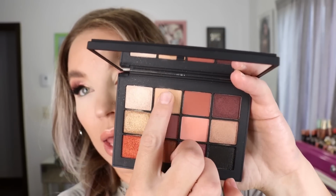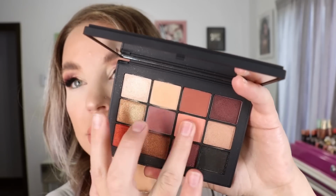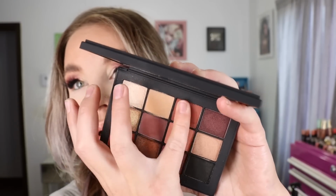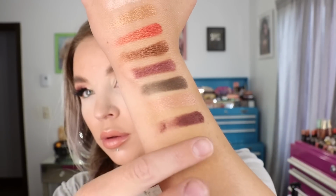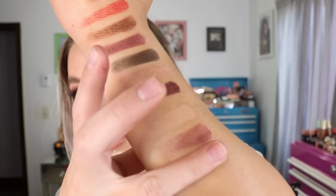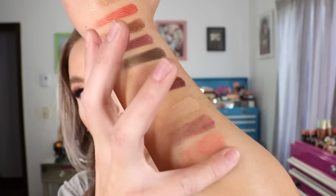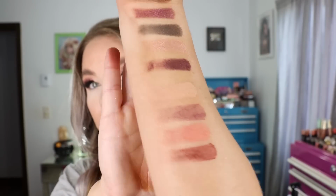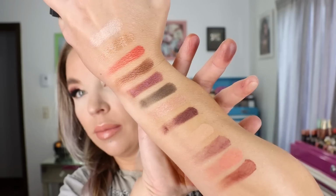This matte shade I thought originally would be a brow bone highlight for me, but it does deepen a bit on my skin. So I would probably use this shimmer underneath the brow. But these two, very, very smooth. So those are the mattes, and those are the shimmers, and I'm totally happy with this palette.